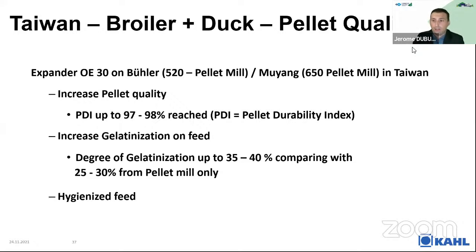Here we can see a question about whether the expander has to be installed in a KAHL pellet mill. We are very flexible. It can be installed in any brand in the market, from Buller, Muyang, CPM, Andritz, and others. We don't need it to be installed in a KAHL pellet mill. And this can also be installed in any line. On an existing line, we will adapt. We have our engineers to design and to help adapt the process depending on your feed mill. Of course, it will be much easier if you have a new feed mill. It will be easy to integrate with a new machine. But on an old existing feed mill, we always find a way to install the expander.